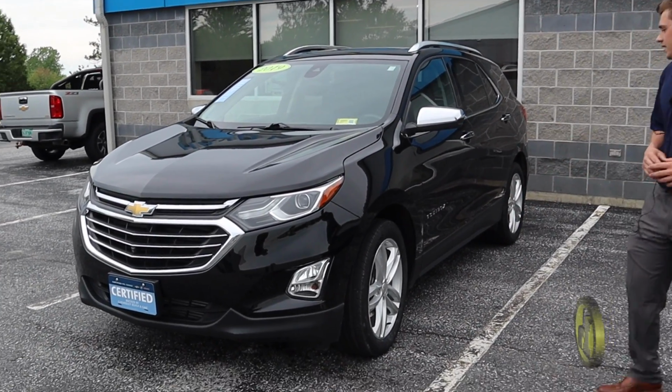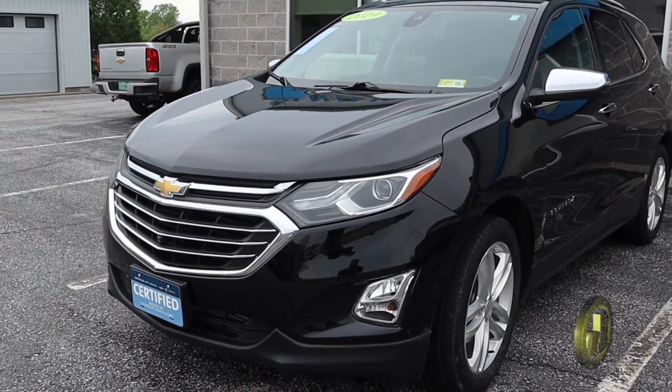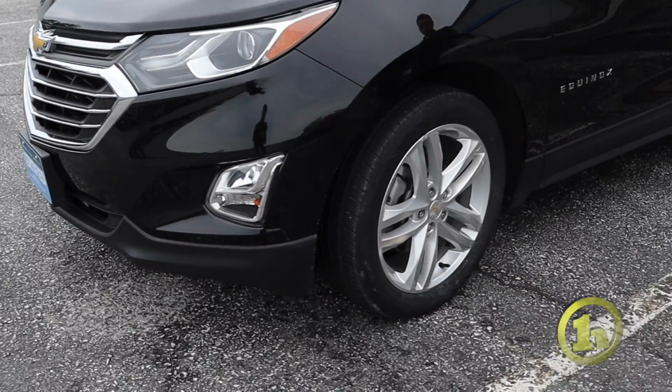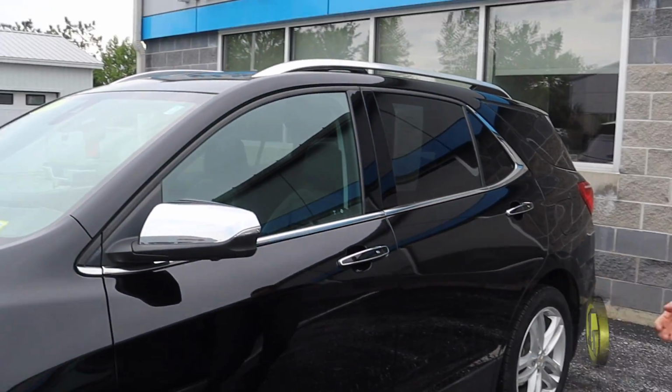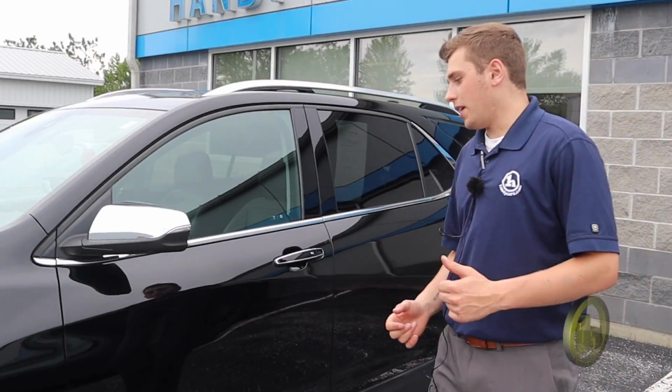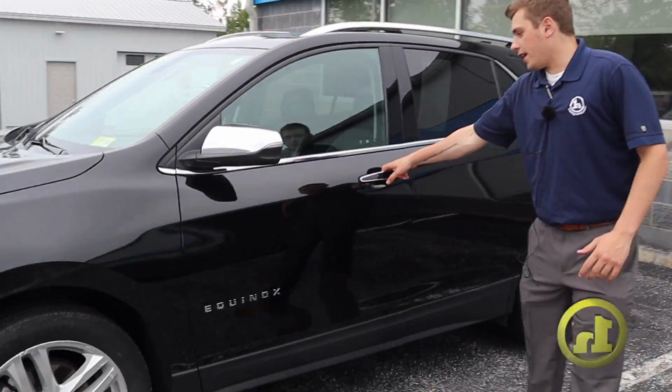I have the 2019 Chevy Equinox Premier here with me. I know you guys are looking to get out of the truck, which is great. We'd love to take the truck in trade. I know you're looking towards an SUV. I know you guys got a kid on the way. Congratulations, by the way. Just wanted to show you a little bit about it.